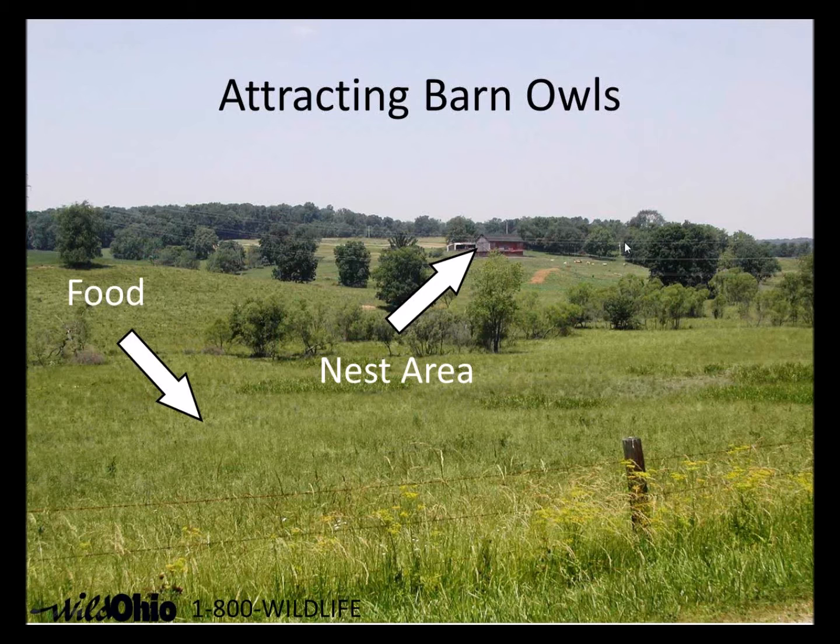Some people ask, well, what type of grassy fields, what should my field look like for barn owls? Some areas, if they have really tall, dense grass, that's not ideal for barn owls because they need to be able to get down to the ground where the meadow voles and the small mammals are running around. So tall, dense grass can be difficult for them to forage in. Medium to short grass fields are perfect for barn owls because they can easily access the ground where the meadow voles are running. Here in Ohio, the short to medium height grass fields we find are pastures and hay fields. Those are some of the best foraging habitat for barn owls in Ohio.